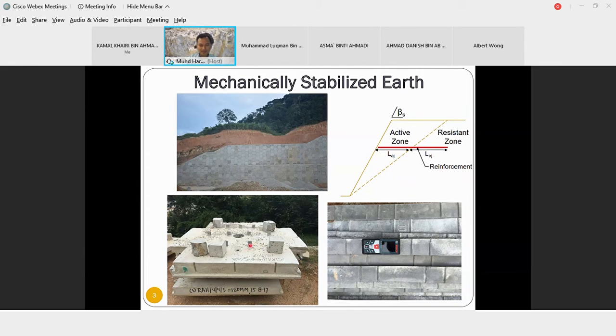As you can see, this is actually for the metal strips. This is the metal strips. You can see that it has those ribs.